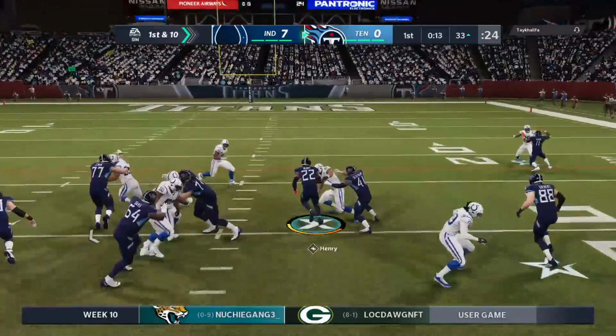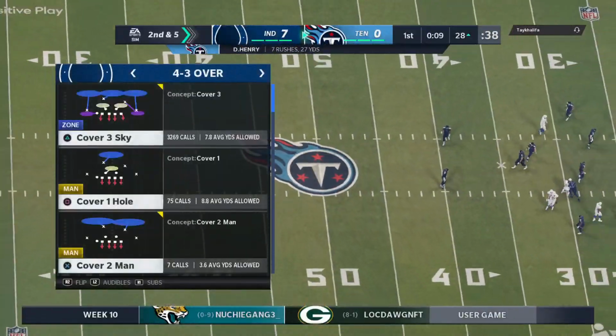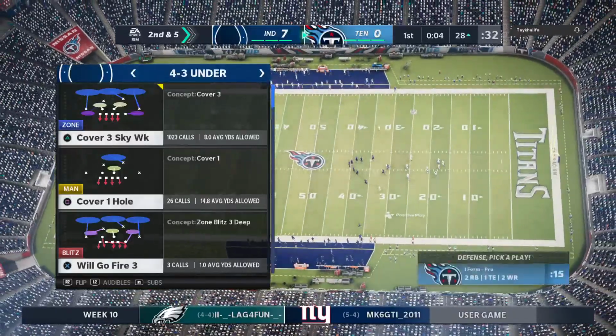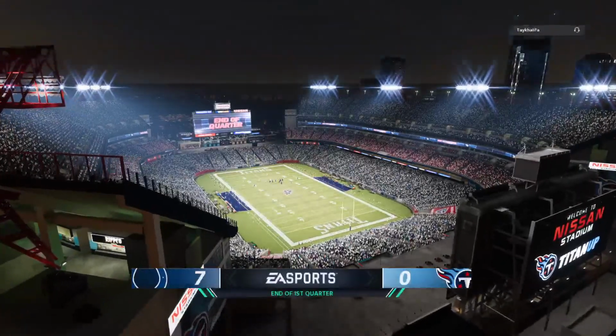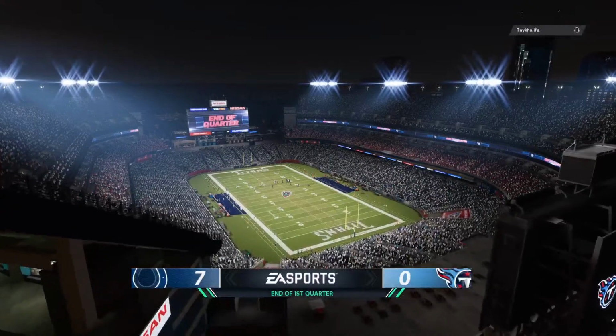A first down carry for Henry. And a 5-yard gain as he's down inside the 30 to the 28-yard line. He was brought down at the 28-yard line. A gain of 5 brings up 2nd and 5. After 1, 7-0 on EA Sports. Colts 7, Titans nothing.